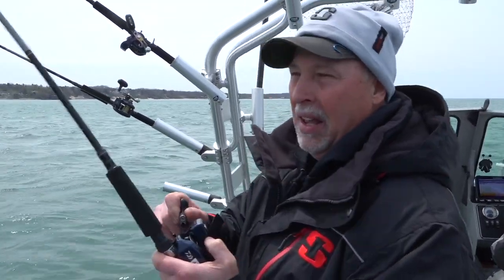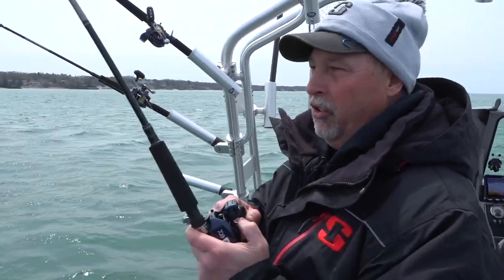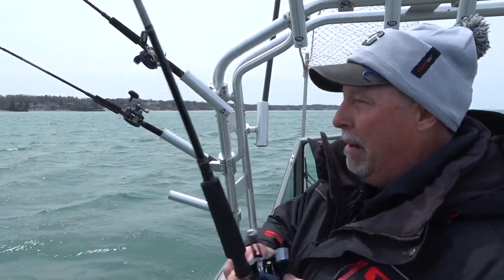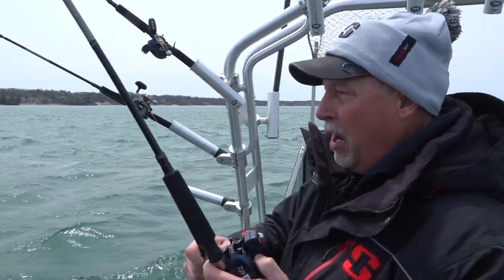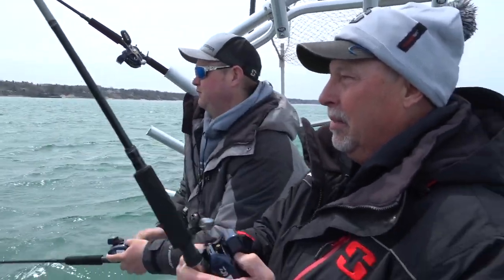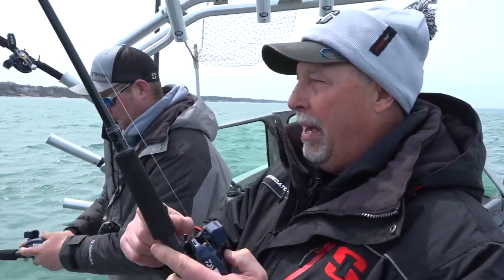He would have given us a nice little run, but nothing like this. You know, pull 300 feet of line out. Lake trout don't generally do that. So in my opinion, I think we're looking at probably a spring chinook here. And there are a few around. In our pre-fishing, we did catch one really nice one. We're just gonna have to go slow and see what happens here.